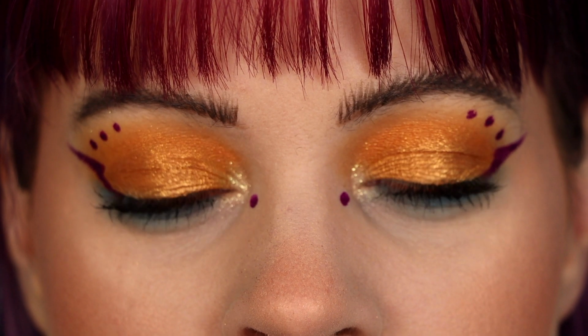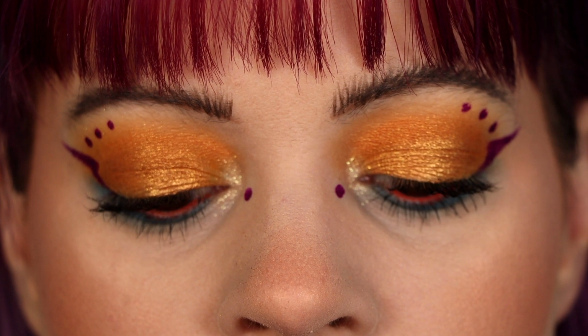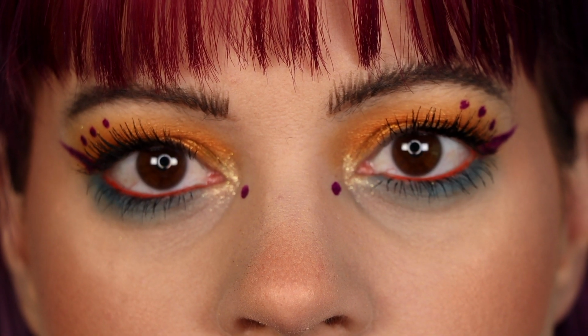I'm also wearing one of the cream lip stains from Odens Eye on my lips because I love these. This is in the shade Sweet Tulip. If you haven't tried these and you plan on making an order, I would highly recommend them because they are amazing.